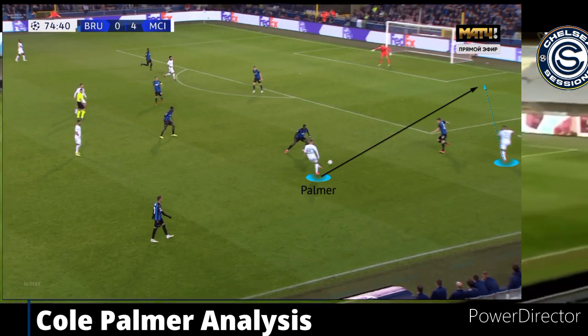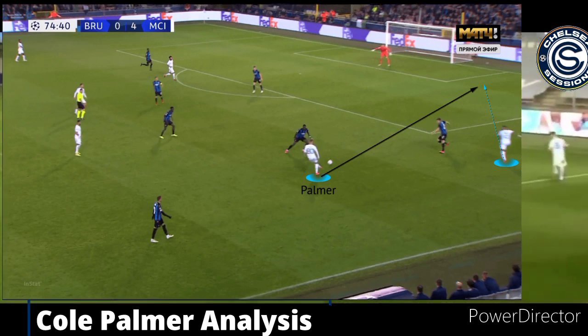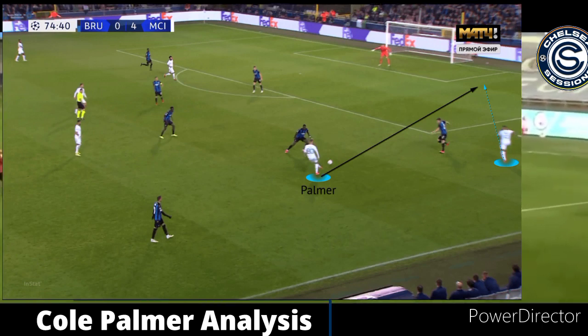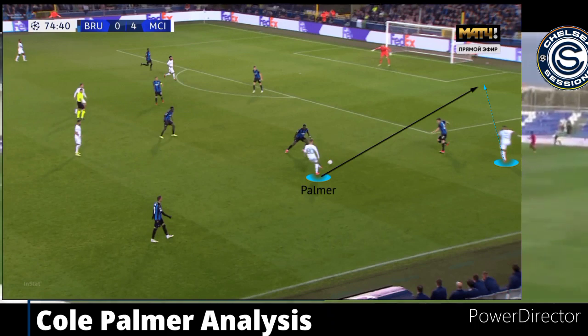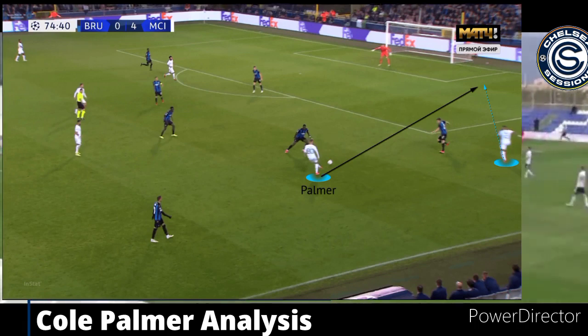Club Brugge cannot defend against Walker's speed, fluid movement and skillful execution of Palmer's pass, which is once again exceptionally weighted to meet Walker's run. This assault ought to have resulted in a goal.